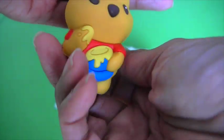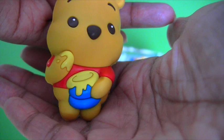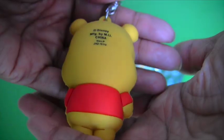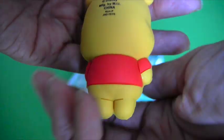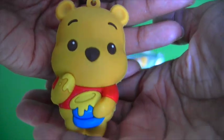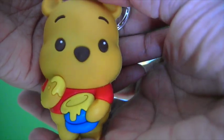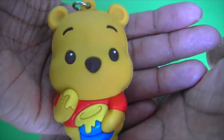He's got his honey, and he's eating it, on his face. He doesn't have a mouth, though. Oh yeah, that's true. Where's he gonna put the honey if he doesn't have a mouth to eat it? But he's so cute. Look how cute he is. This is great. I love these Disney keyrings. This is the last blind bag.